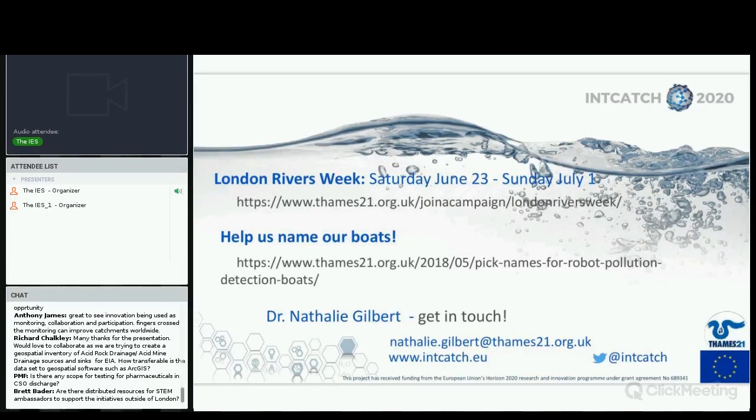Another question that's come in from Paddy, one of our team members here at the IDS, has asked if there's any scope for testing pharmaceuticals in CSO discharge. That's a very good question. At the moment, no. The project's already quite big and sprawling, but there's no reason why it couldn't in future. Similarly, looking at microplastics as well, that's been talked about as a possible future development of the project.